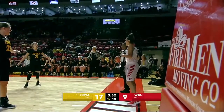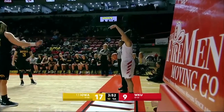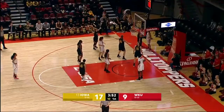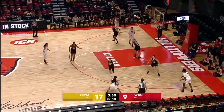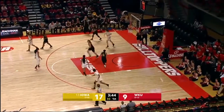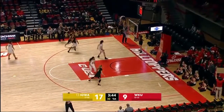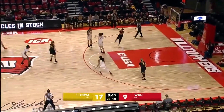Here's our first opportunity to take a look tonight at Arami Niang. 6'3 sophomore, redshirt sophomore out of Senegal. Yeah, Western's tallest player, really, even though Renee is listed at 6'4. Another turnover. Off the hands of El-Jadeh, we couldn't quite come up with the pass from Brewer. So the turnover will give it back over to Iowa, leading at 17-9 with 3:43 to go first quarter.